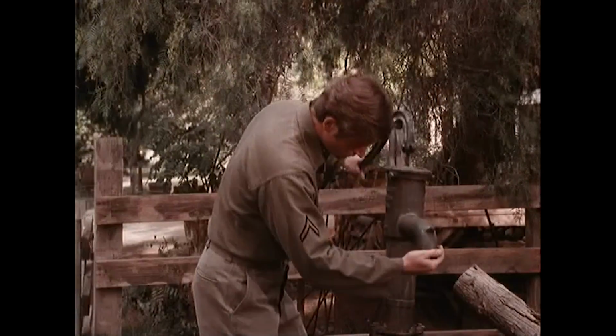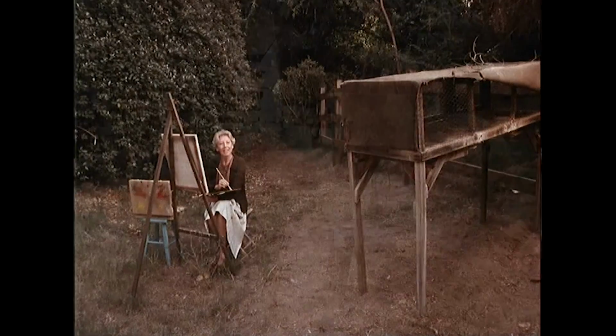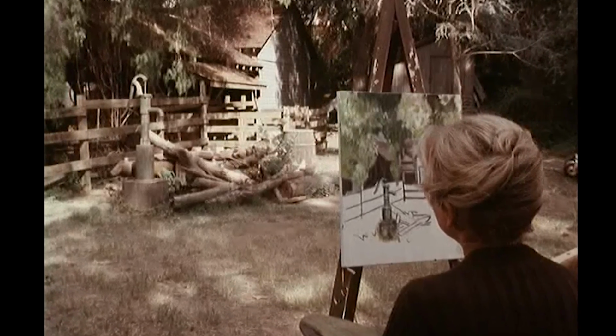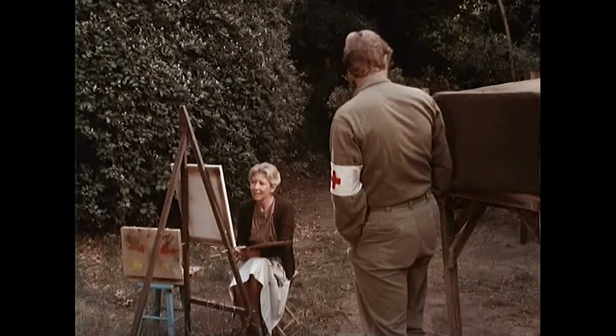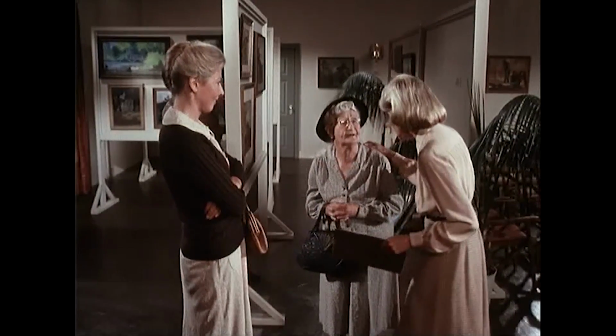As he waits for the gas, he wanders over to get water from the water pump and comes across Olivia, who is painting the water pump and the barn area, and they have a little bit of a chat. He's also from a small town, and through the painting, he feels like he sees Olivia's vision of that. Note that in this case, both Maude Gormley and Olivia are painting and submitting paintings for this competition.